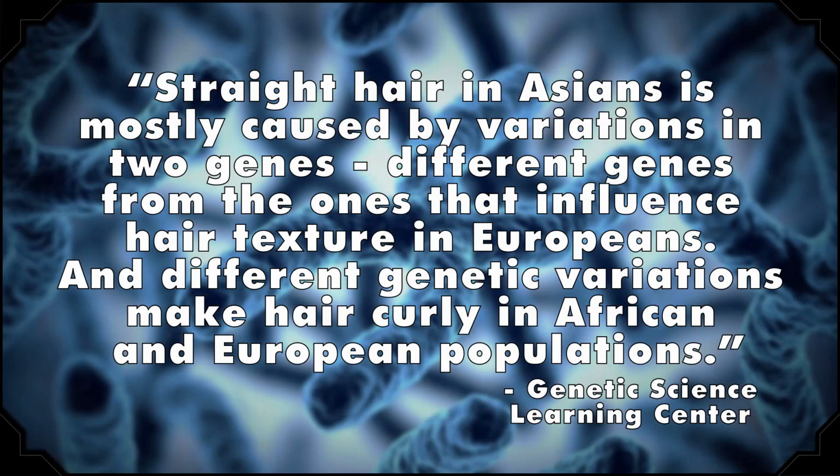And these genes actually vary from population to population. You may have observed that typically Asians are less likely to have curly hair than Africans, and Europeans fall somewhere in the middle. According to the Genetic Science Learning Center at the University of Utah, straight hair in Asians is mostly caused by variations in two genes, different genes from the ones that influence hair texture in Europeans. And different genetic variations make hair curly in African and European populations.